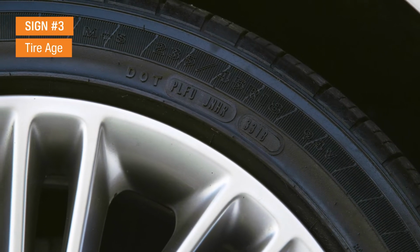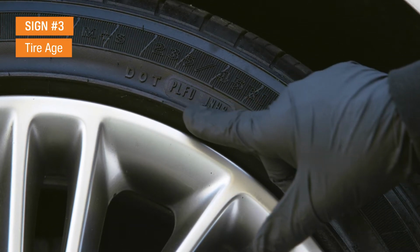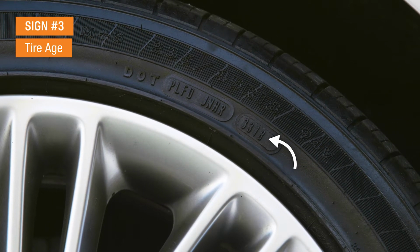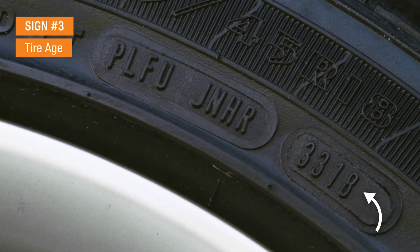Tire age. All tires are marked with a born-on day, a series of numbers found on the sidewall starting with the letters DOT. The last 4 digits represent the week and year the tire was made. If your tires are approaching 10 years old, it's time to replace them even if the tire is in decent shape.